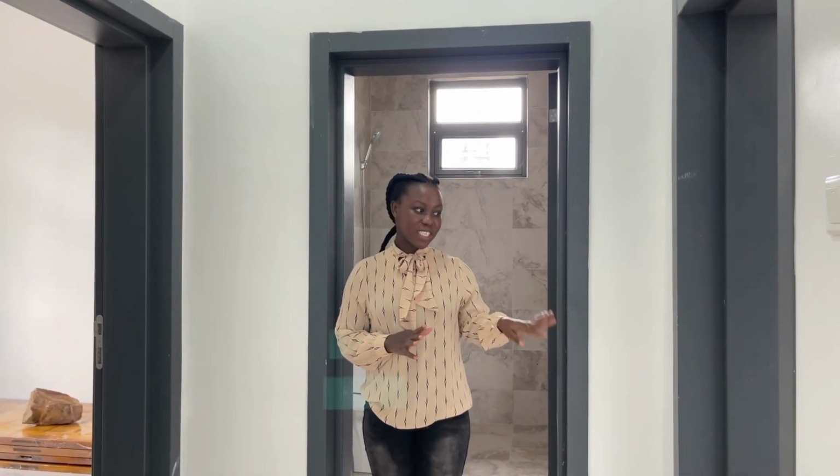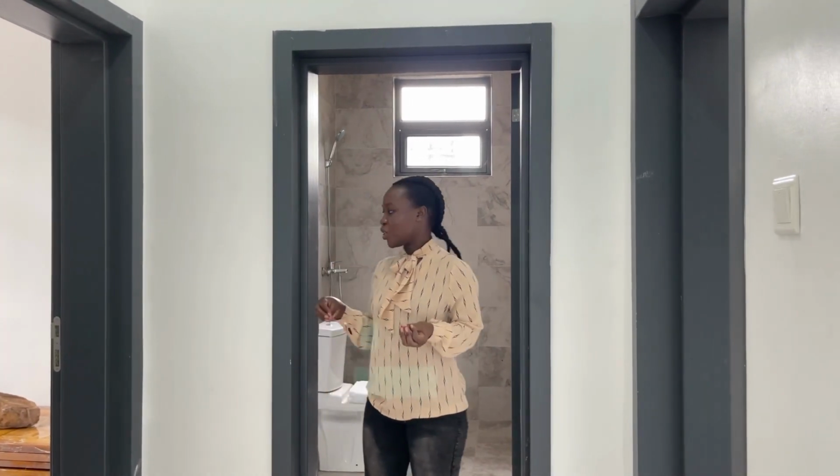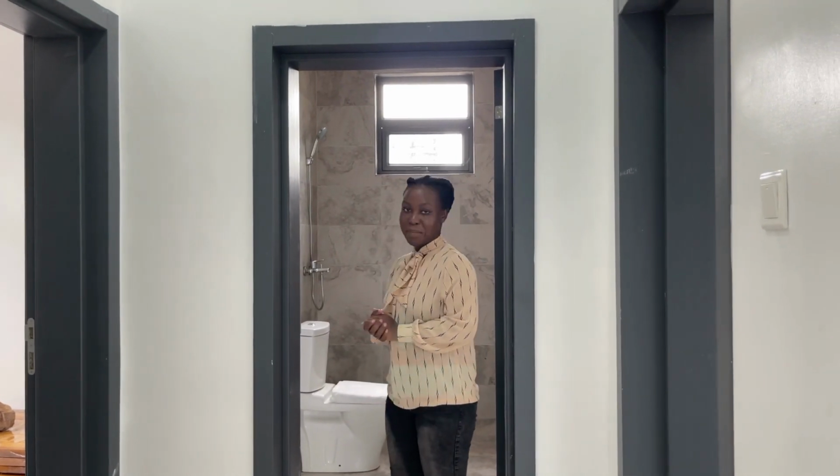Bedroom number 3, which is this one here, and bedroom number 4 make use of the same bathroom space, which is this bathroom right behind me. We're first going to look at this shared bathroom space before we look at bedroom number 3 and bedroom number 4.